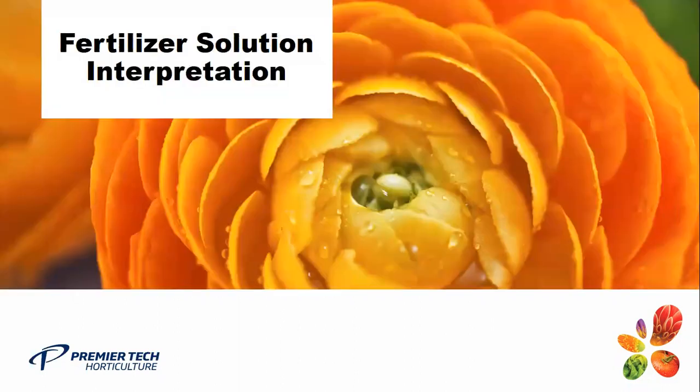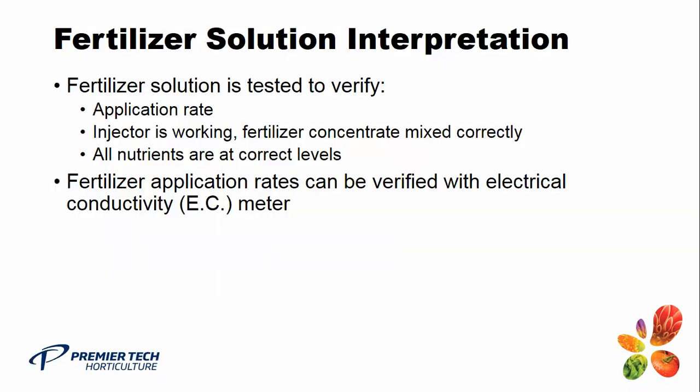And then once we've looked at our water analysis, the next thing is the fertilizer analysis. With the fertilizer, I don't have growers send in fertilizer solutions to the lab very often. What I would recommend, if you don't already own one, is that everybody get an EC meter. The EC meter will help you to determine that your injector is working correctly and that you're mixing your fertilizer concentration tank correctly. So basically that's what we would be doing with any fertilizer analysis. We'd be checking the rates and making sure the injectors are working correctly.